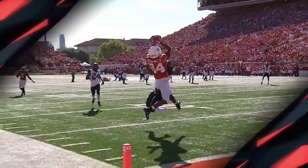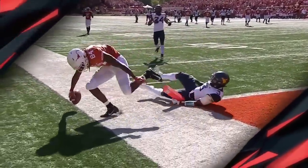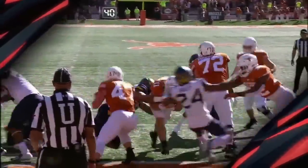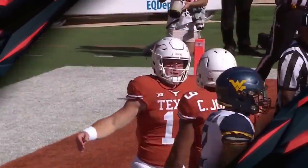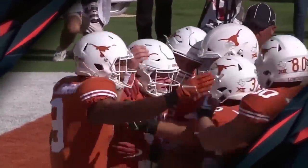4:36 to play, first quarter. Lil Jordan showing his hops. Sam Ellinger showing his power. Texas takes a 7-3 lead over West Virginia here in Austin.